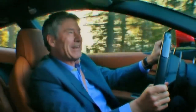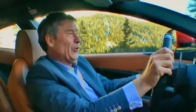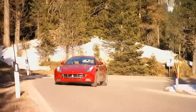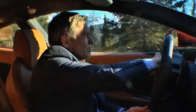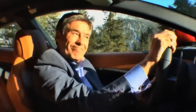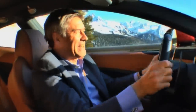You've still got classic Ferrari handling, sharp turning, and great acceleration out of corners with good traction. It is glorious. As much as I love getting a car sideways, Ferrari's customers wanted all-round grip. And that's what they've got. Even round the endless hairpin corners of the Italian Alps, the FF stayed planted. Even with 600 horsepower, there's enough grip to keep me out of trouble.